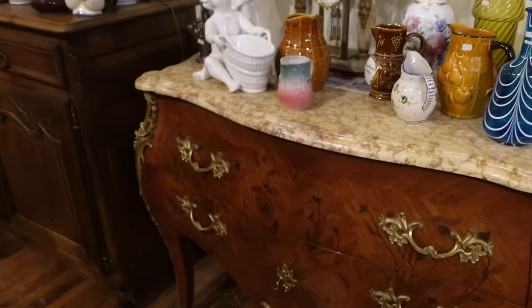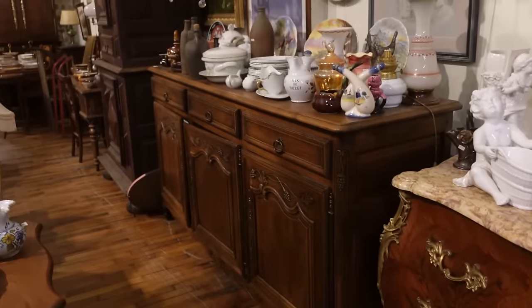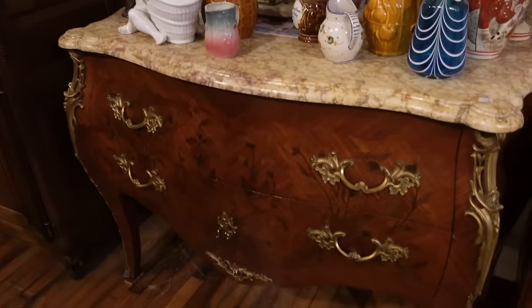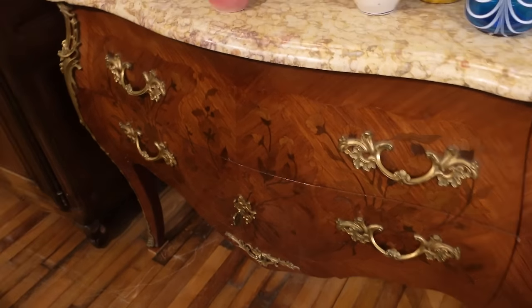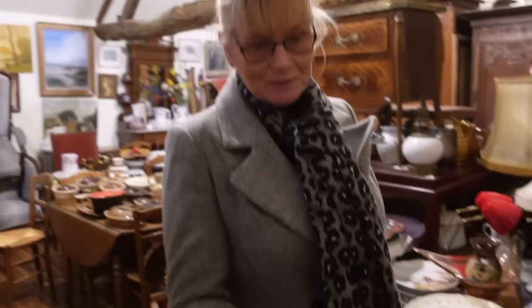Be beautiful to have, wouldn't it? Well, it's a statement piece. And to be fair, it's not something you would go for all the time, so it's changing your ideas on things. And I like it. I wouldn't have, but yeah, I like it. And it's sort of throwing yours out.